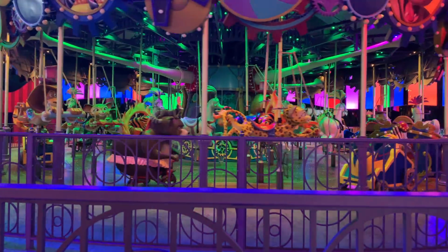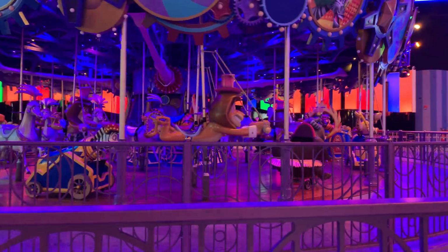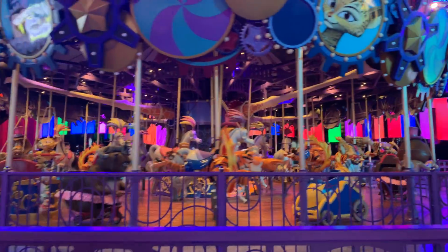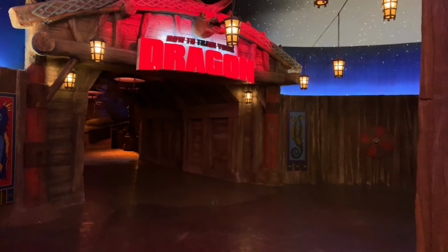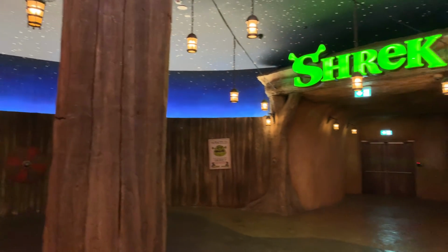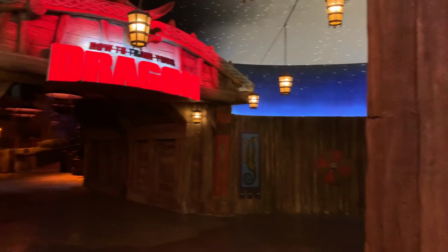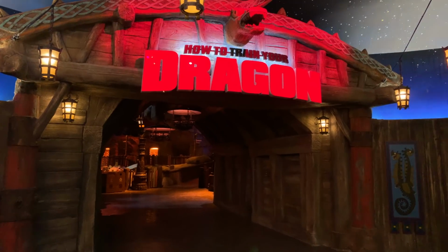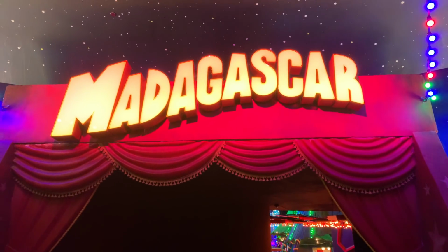Really neat custom carousel here. Got the tiger jumping through the ring of fire over there. Carousel themed with the Madagascar characters. Really neat stuff. We've come to another decision point. How to Train Your Dragon or Shrek. Really interesting how they have all the lands divided in these kind of portals to figure out where to go next. And then turn around too, is where we just came. Oh yeah, good point. Madagascar.